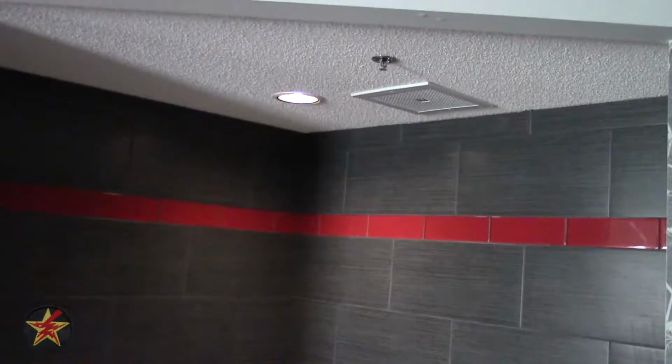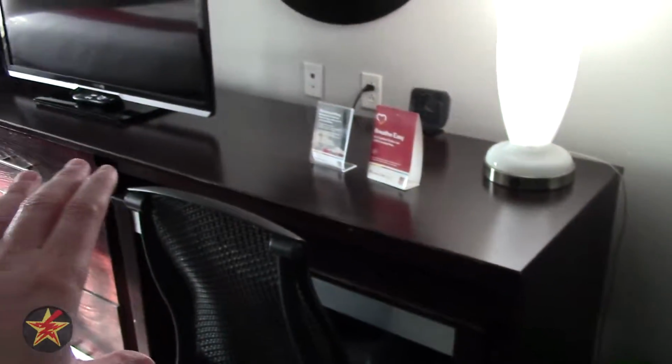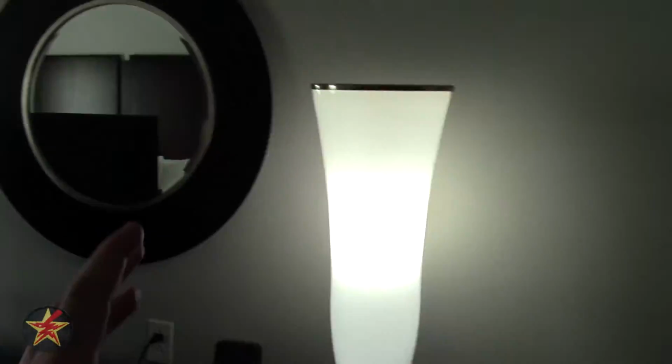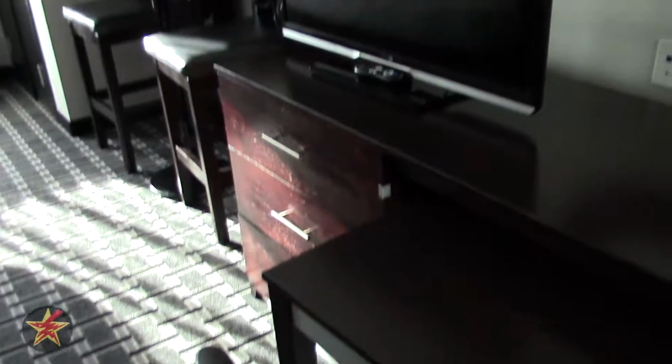Above that you have a singular light and exhaust, and those are all controlled by a little switch over here. One switch does everything. Here you have a table slash TV stand and another mirror and an interesting shaped light. The chair here pulls out, as well as a place for you to stick your computer and do some work without having to be on the more high table over there.